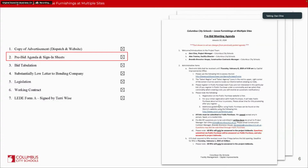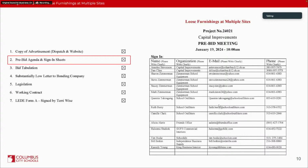All bids needed to be submitted through Public Purchase, and any pre-bid RFI questions were to be submitted in written form via email to myself. All RFIs would only be answered through project addenda, and the deadline for questions was Thursday, February 1st at 9 a.m. You can see our pre-bid meeting sign-in sheet here. We had quite a few attendees.